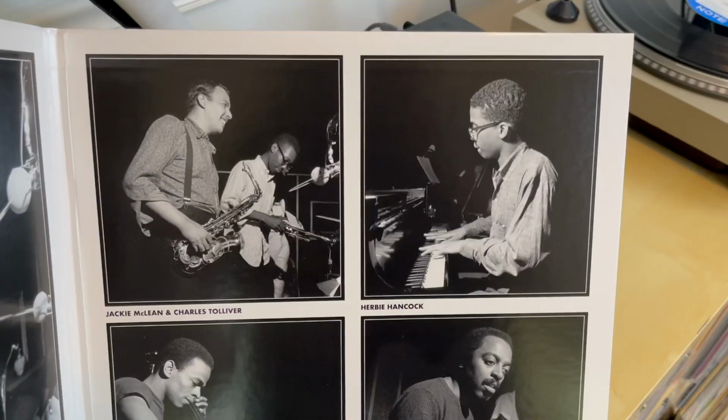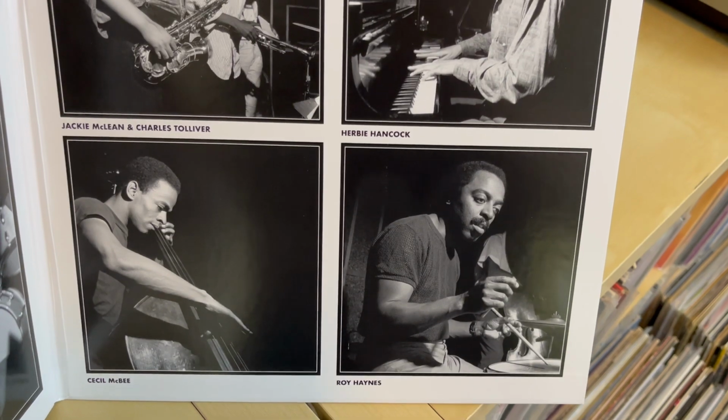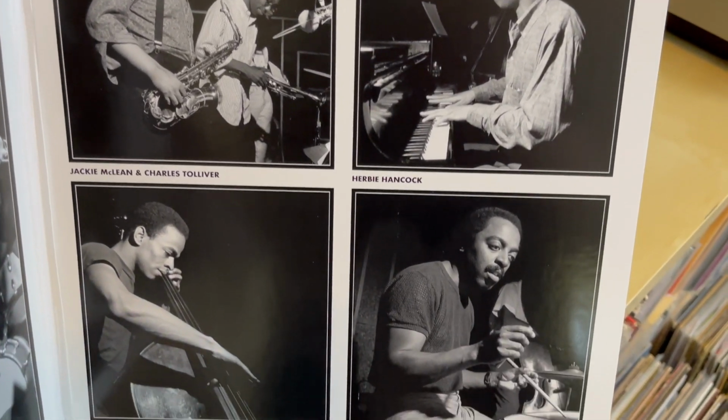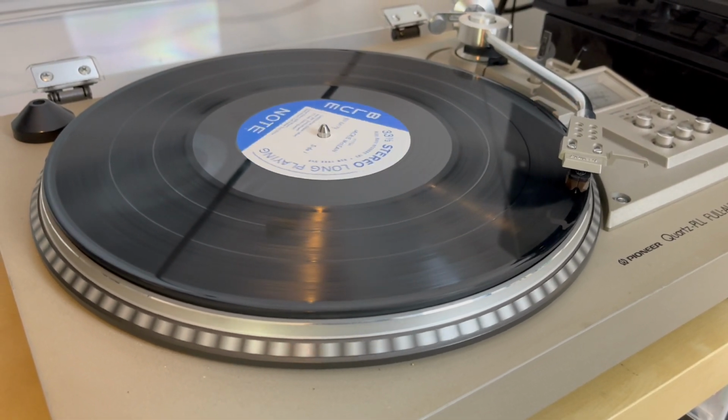Well, that's not the case with the Zen Phono 3. For instance, Jackie McLean's saxophone playing was very clear in the left speaker, while Charles Tolliver's trumpet playing was great in the right speaker. And interestingly enough, Herbie Hancock is on this recording playing piano, and all of his instrumentation and comping came through really well, almost centered in the recording, and it really just sort of balanced everything out.